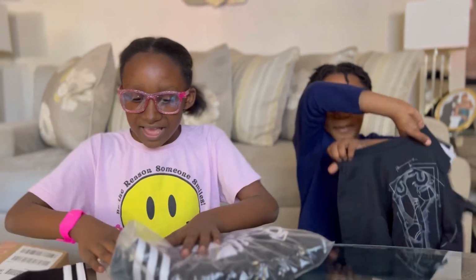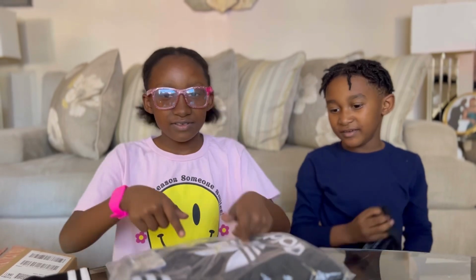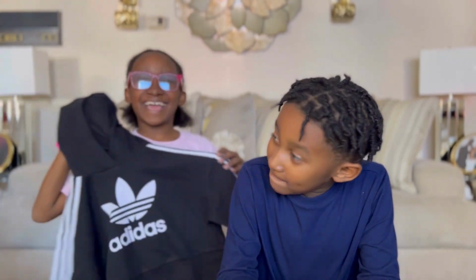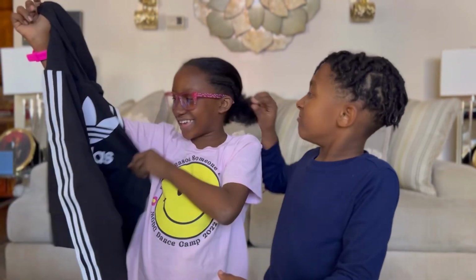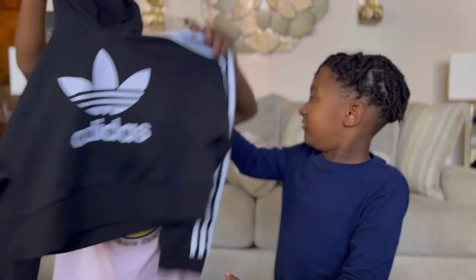Okay. This is mine because it says cropped hoodie. Cropped hoodie? Yes, it says cropped hoodie. So we must open it now. So, this looks like mine, and this is an Adidas cropped hoodie for me. I really, really like it. It's very cute. And it has a big Adidas sign on it. Which is really nice.